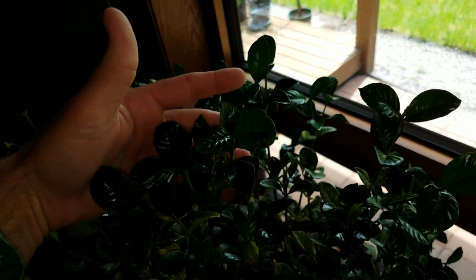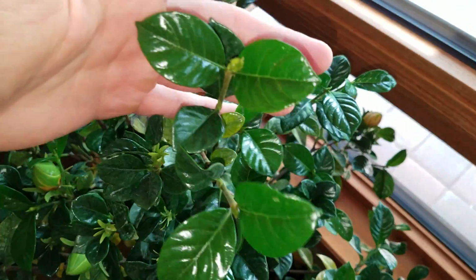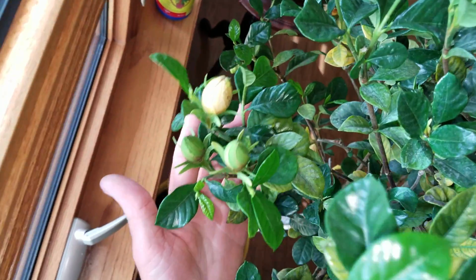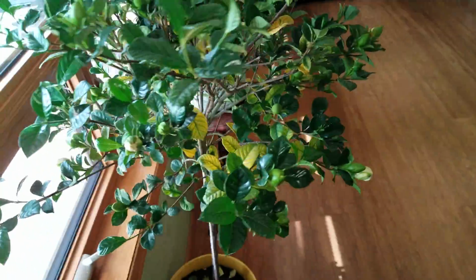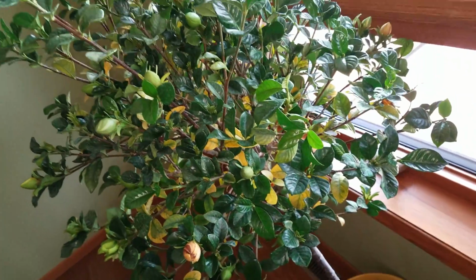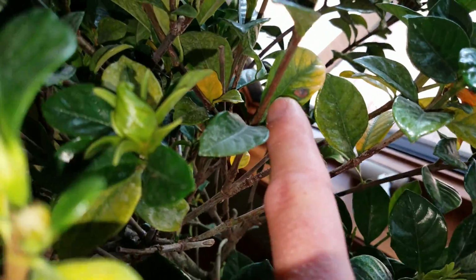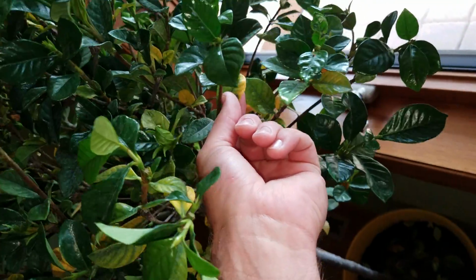So this being the crown of the gardenia, the top of the tree, these all look real good, but if you come down towards the bottom, there's definitely more yellowing going on, which is why we're concerned and scared for this thing. Oh, see, I'm just touching it and they're falling off. So I don't know if I overwatered it, or if I'm not getting the proper stuff onto the leaves. Here's one with a spot on it, and here's one with a piece missing. This one's still firmly on there.